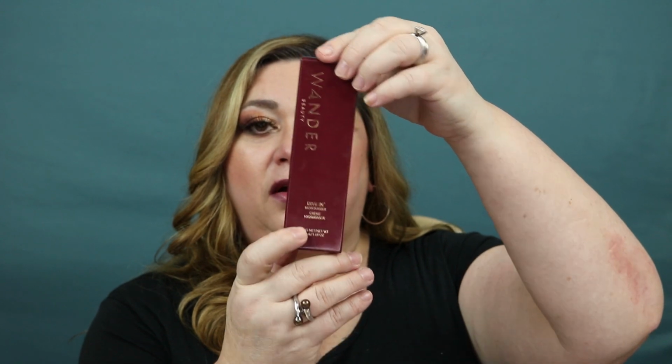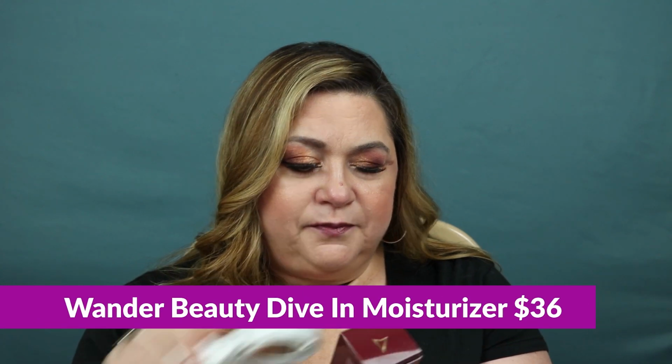And this is a female-owned business. Wander Beauty, and this is their Dive In Moisturizer. And I actually used this tonight and I love the way it makes my face feel. It's a lightweight and non-greasy gel cream texture, absorbs quickly and works well with makeup for a beautiful complexion. It is enriched with pentavitin, which binds water to skin and creates a moisture barrier, providing up to 72 hours of deep hydration. And let me tell you, after I put this on my face, it did feel really, really hydrated and moisturized.